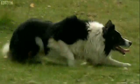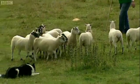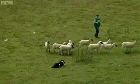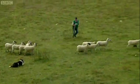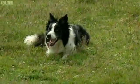It looks like he's going to be using Moss. Stand there. Good. He runs through. Perfect. Stand there, Moss. Steady, Moss. Stand. Full marks for the shed.